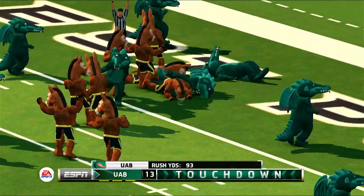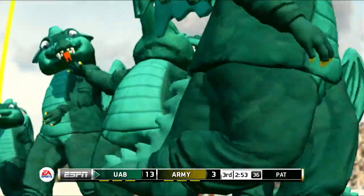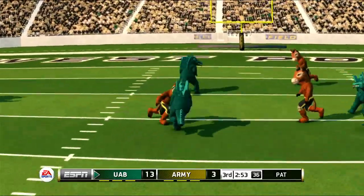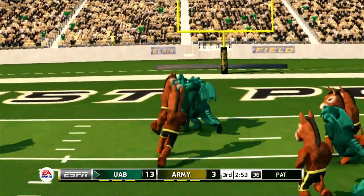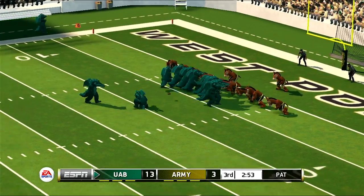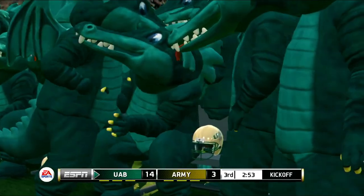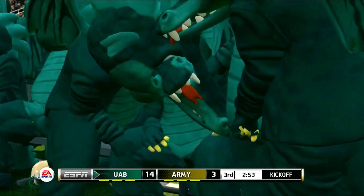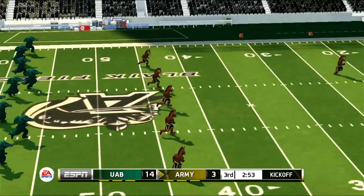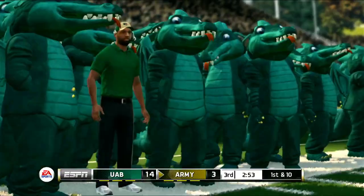Touchdown, Blazers. Put his eyes on that end zone and ran with some real purpose there. And he converts the extra point. And it looks like they're ready for the kickoff. He really got a hold of that kick. This one's going to be down in the end zone for a touchback.